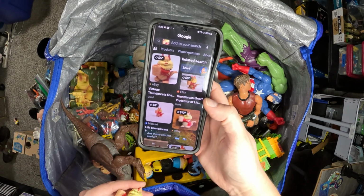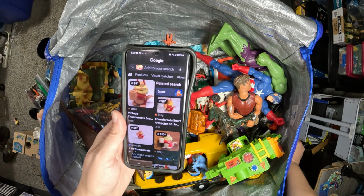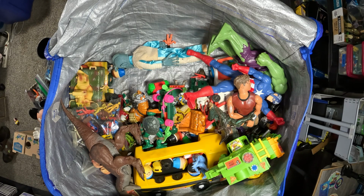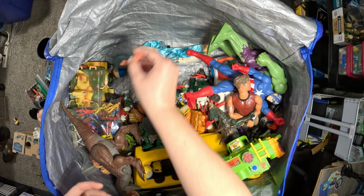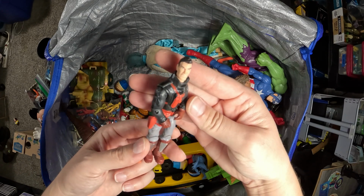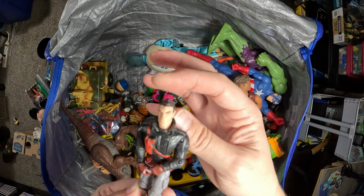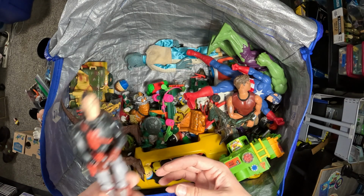So, $5. It's Thundercats, not He-Man. Thundercats. So I'm going to put that with our other Thundercat figure over here. It looks like people are asking $5, $10, $15. Of course, you need to actually look stuff up fully to get a real value. Got this guy. He's interesting with his hair. He's got a little faux hawk going on there.